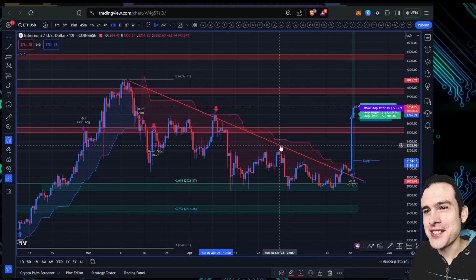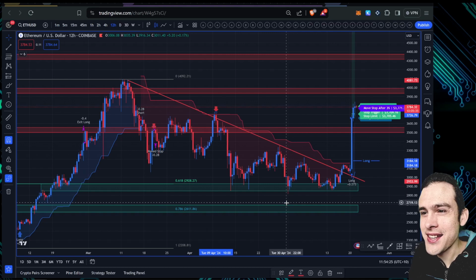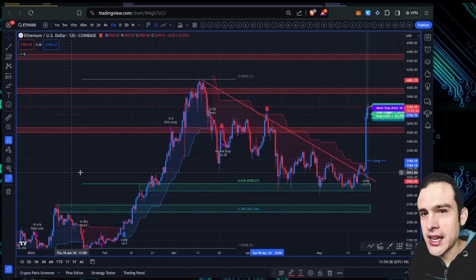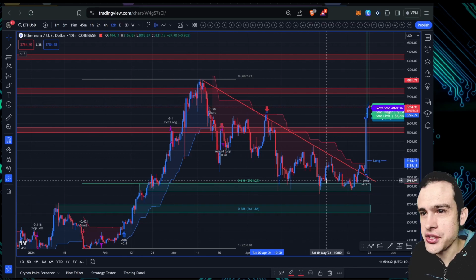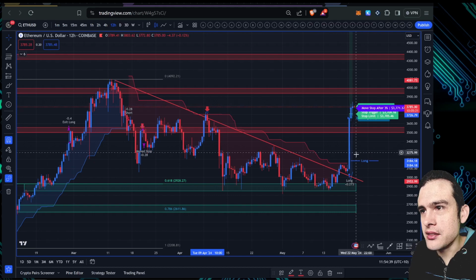And then it got rejected off the trend line because I kind of jumped the gun and then it just went straight back down. I was like, oh, it's okay. And I started adding little bits here or there at this support, which I've had drawn in for ages, right? I think I would have shown this chart in the past. And essentially we broke out and that was it.